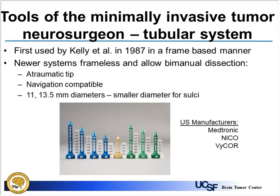Moving on, the tools of the minimally invasive tumor neurosurgeon would really revolve around these tubular systems. There are 3 manufacturers listed here in the U.S. These were first used by Pat Kelly in 1987 in a frame-based manner. They fell out of favor for a few years because they were linked to these frames, but the newer systems are frameless and actually allow sufficient working corridor for you to use bimanual dissection. The tips are atraumatic. They are compatible with standard frameless neuronavigation. Diameters come in a variety of sizes, and the smaller diameters have been used in several studies at multiple centers for transsulcal approaches to metastases and tumors like that.